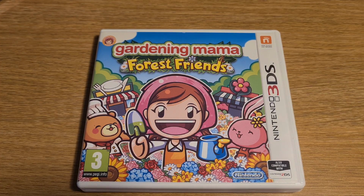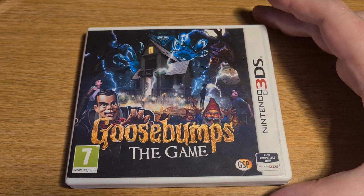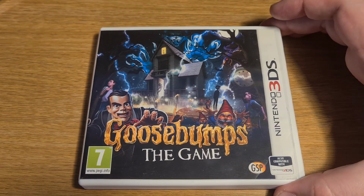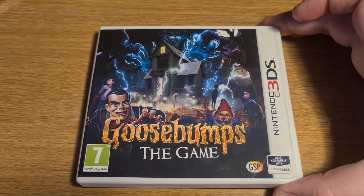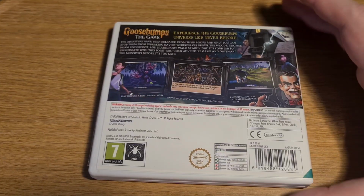Gardening Mama, Forest Friends. I don't know where I picked this one up. I actually said earlier I thought I'd only had the one Cooking Mama title, but I'd forgotten all about Gardening Mama, Forest Friends. Goosebumps the game. Again, not worth very much, a few pounds. I picked it up in that 3DS XL lot that had quite a lot of kids' games in it. Yeah, I don't know too much about that one.